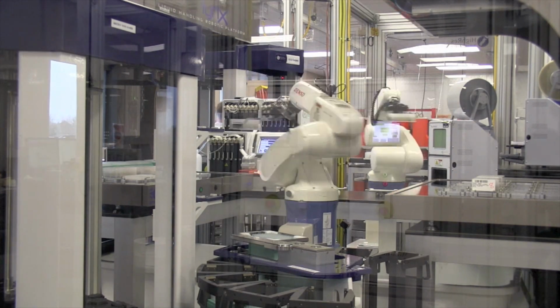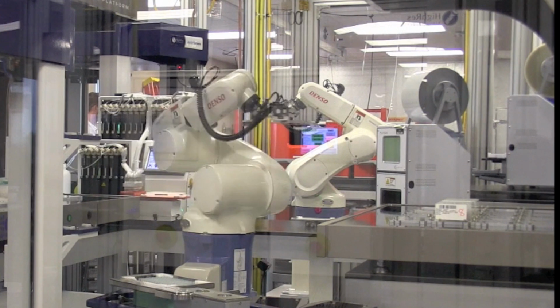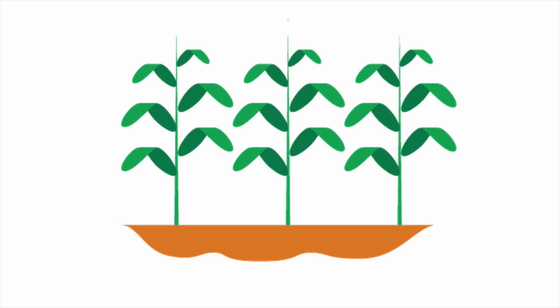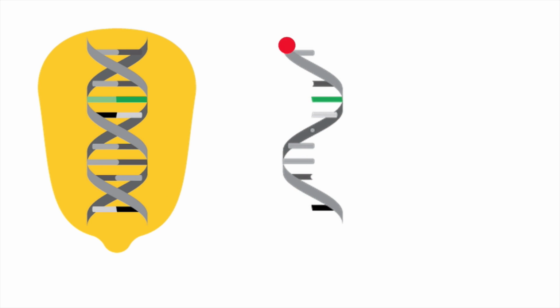This robot-assisted genetic analysis helps plant breeders combine several desirable genetic traits into one plant. Here's a simplistic example. Scientists discover that corn with a particular mutation, a change in a single spot in its DNA, is better able to tolerate drought. They built a genetic probe containing the mutant DNA sequence and a chemical that lights up if the probe finds a match to its mutation in the corn seed.